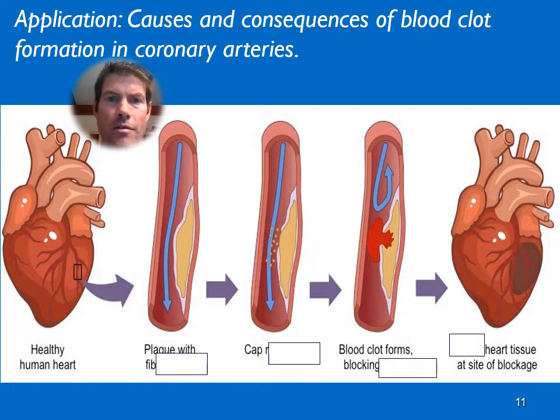So blood clot formation. This is what we're talking about in John's heart attack. And this gave a nice image of this. You have this plaque form, and there's always a membrane surrounding that plaque. Plaque with fibrous cap. And then the cap is ruptured. It's damaged.